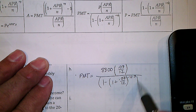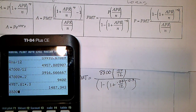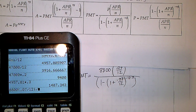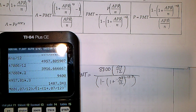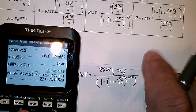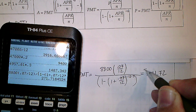So working that out, that would be 8800 (0.07 divided by 12) divided by (1 minus (1 plus 0.07 divided by 12) to the negative 12 times 3). Her payments on that remodel are $271.72 per month. So that's H.